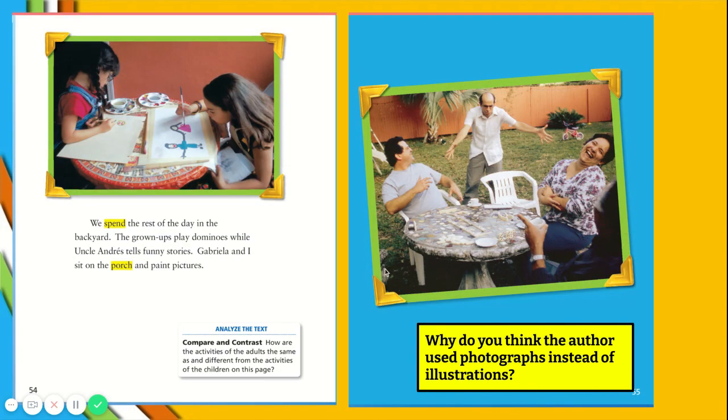All right, we spend the rest of the day in the backyard. The grown-ups play dominoes while Uncle Andres tells funny stories. Gabriella and I sit on the porch and paint pictures.